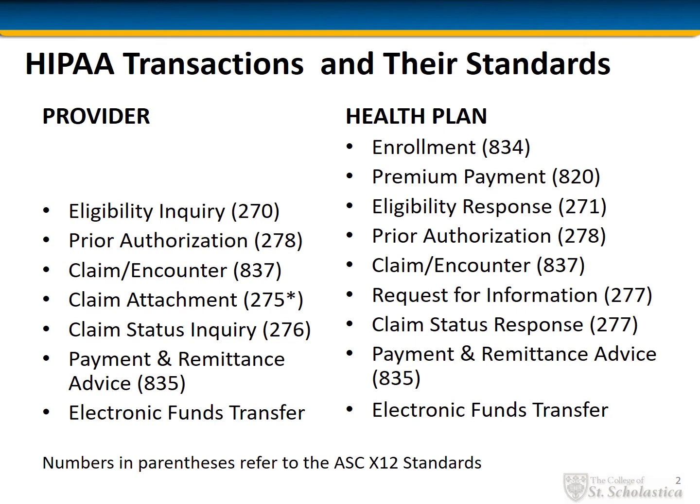So, HIPAA transactions and their standards from a provider perspective and health plan perspective, and really how they're coordinated between the two. We're going to start the discussion of revenue cycle management with a few slides devoted to looking at the HIPAA, that is the Health Insurance Portability and Accountability Act of 1996, administrative simplification transactions and their standards for use in administrative and financial processes.